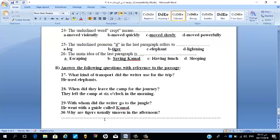Why are tigers usually unseen in the afternoon? The answer: because it's usually hot at that time of the day.